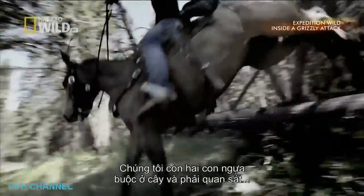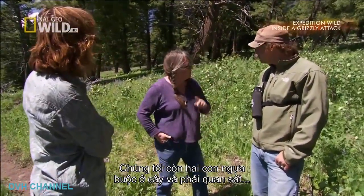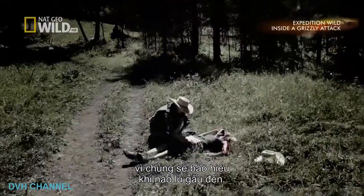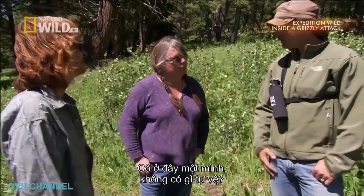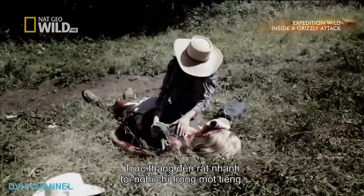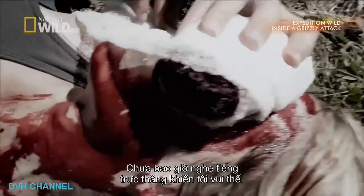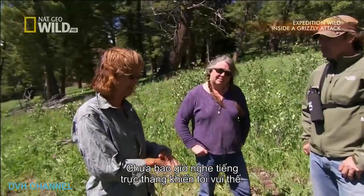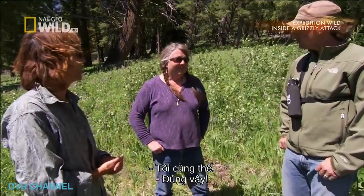And we had 2 pack horses tied up in the trees, so I just kept watching them because I knew they would let me know if a bear was in the area. You're alone here and with no security, essentially. Yeah. Helicopter came in really quickly, though. I think it was like within an hour. I've never been so happy to hear a sound of a helicopter. Ditto. Oh my God, yeah.